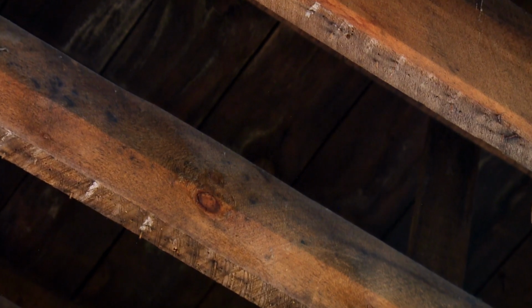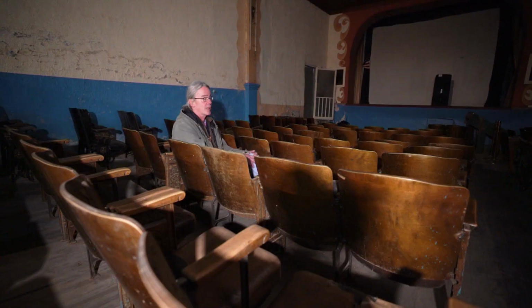When you get into a project like this, the deeper you dig, the more problems you see, the more damage you see, the more costs you're going to have to come up with to pay for the repairs. It gets really discouraging. Dan says the community support has kept him going.